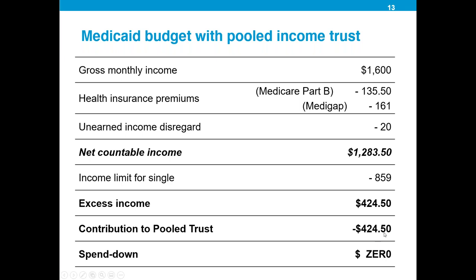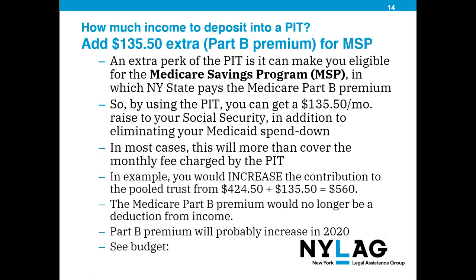Now, a few practical tips in determining how much income to deposit into the pooled trust. You can help your client a lot by suggesting that they add $135.50 to their deposit. And that would make them eligible for the Medicare Savings Program, in which the state takes over paying their Medicare Part B premium. So what does that mean? Normally, the Part B premium is deducted out of the Social Security check before the client receives it. So they never even see it. They don't even know that their real gross benefit is $135.50 more.